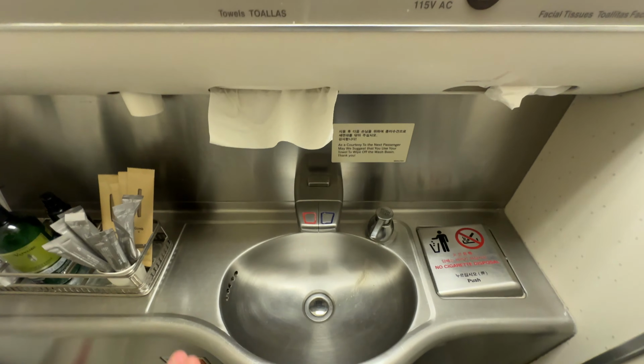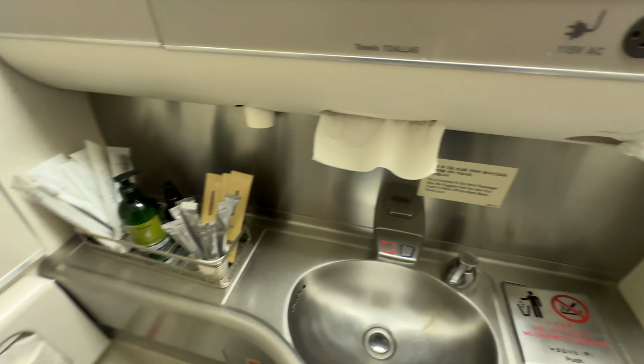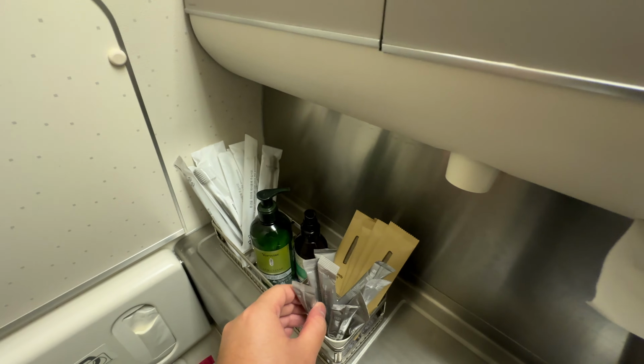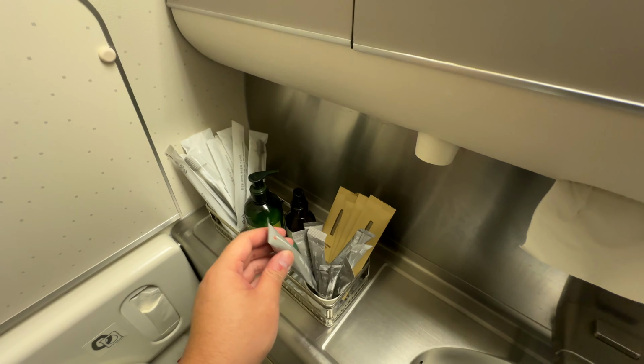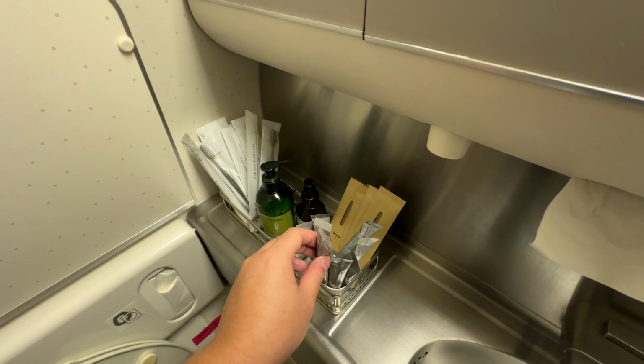Business class lavatory of the Asiana Airlines Boeing 777-200ER. It's a very classic looking lavatory here, as the aircraft was built in 2002. In terms of amenities, it's kind of complete for a short flight, but this aircraft is also used for long haul flights such as to Europe and US.